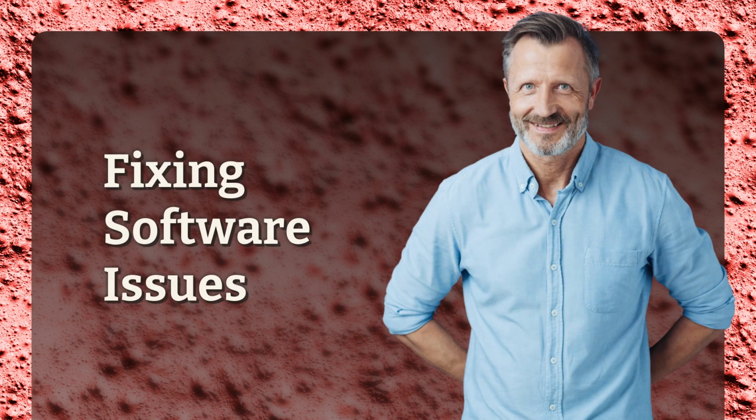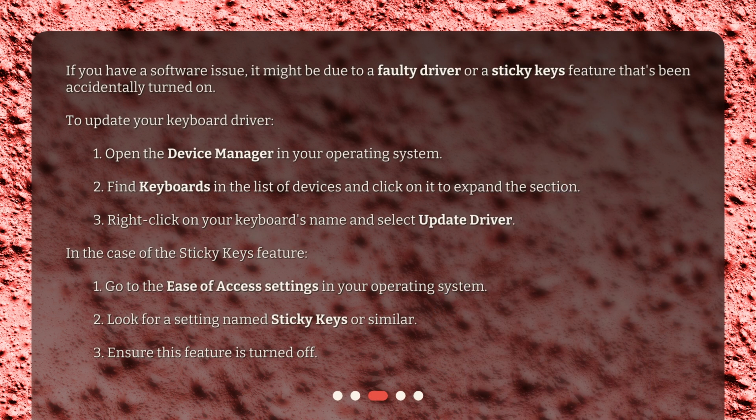Fixing software issues. If you have a software issue, it might be due to a faulty driver or a sticky keys feature that's been accidentally turned on. To update your keyboard driver, 1. Open the device manager in your operating system. 2. Find keyboards in the list of devices and click on it to expand the section. 3. Right-click on your keyboard's name and select Update Driver.